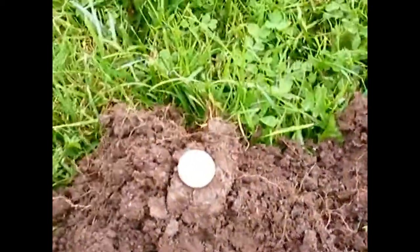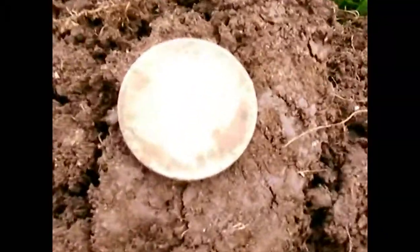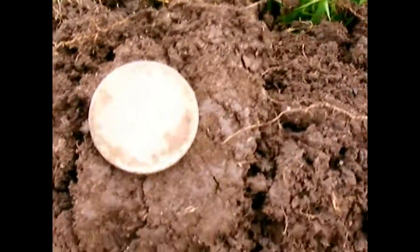Told you it was all going to be manly stuff today. Look, even got, can you see that? Even got cut for the cause, look. Can I do some metal detecting now, please? Right, well, after our animal saving heroics, more manly stuff. It's a 1958 shilling.